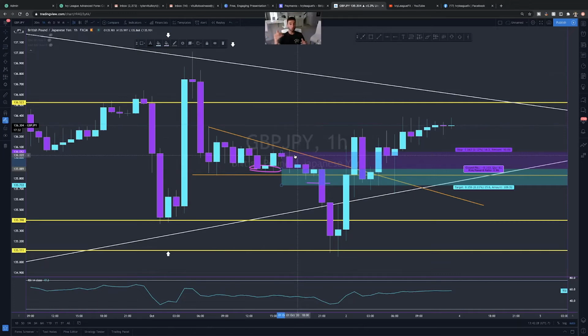So if I stick to 2 to 1, if I win the next 2 trades, I can lose 1 and I'll still be fine. I could win 1 trade and lose 2 and I'll still be break even. So if I win 4 trades, I'm able to lose 8 trades and still be break even.